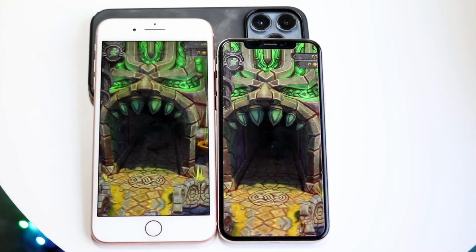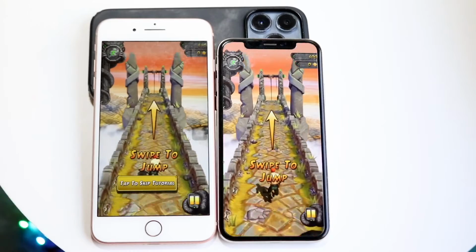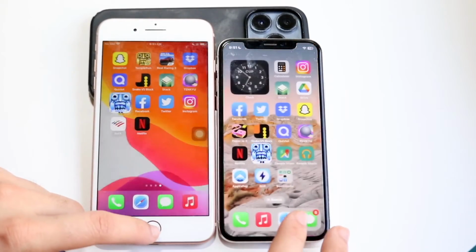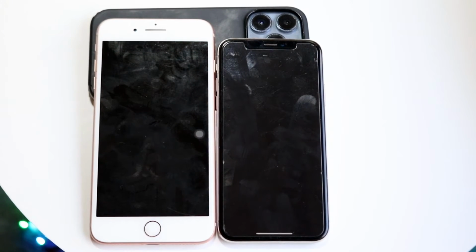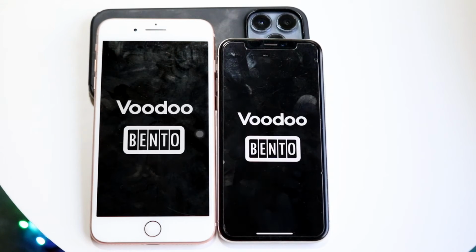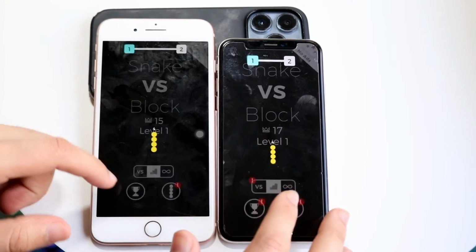Let's click play, and let's see if there's a big difference here. I don't really think there's... So they both kind of glitched up there, to be honest. Maybe the 8 Plus glitched up a little bit more. Let's hop out of here. Snake vs. Block, 3, 2, 1. And the iPhone 8 Plus was actually a little bit faster there.